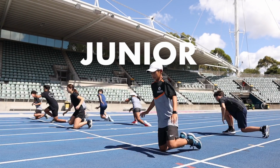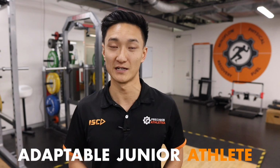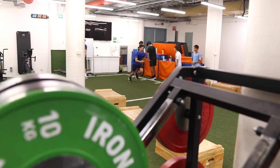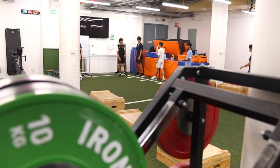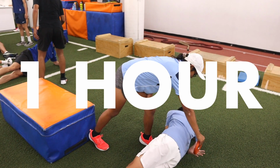The goal of our junior development program is to create the most adaptable junior athlete by building on the foundations of strength, power, speed, and aerobic fitness. Athletes start working with us from the age of 10, and we place a big emphasis on long-term athlete development. So athletes come in and dedicate 1 hour, 1 to 2 times a week to start working away from their sports in building that holistic, adaptable athleticism.